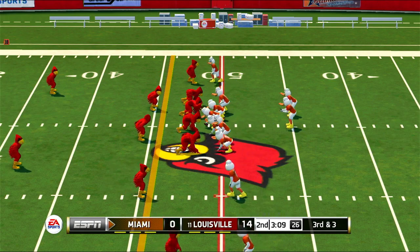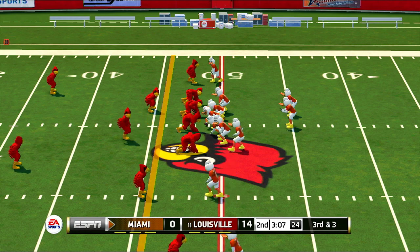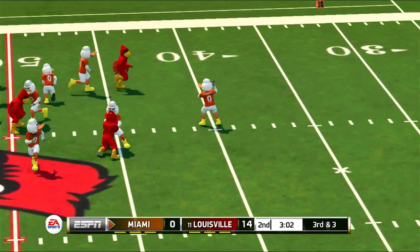Watch two. Ready. Right 80. Right. 80. Three.